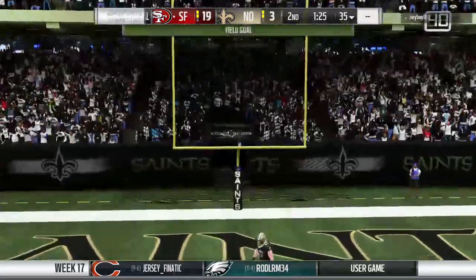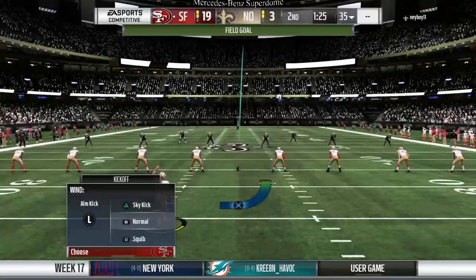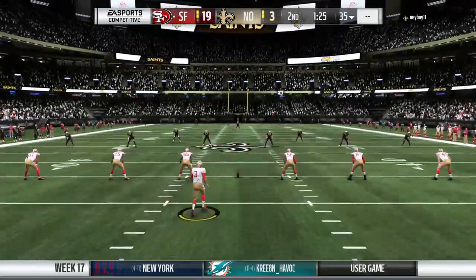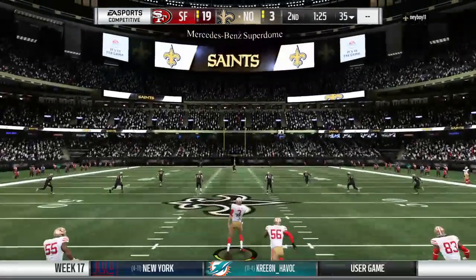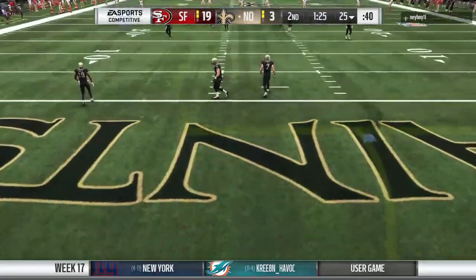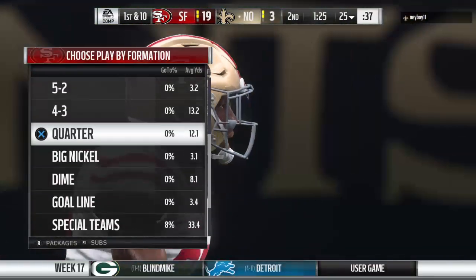The kick by Fairbairn is good. And that will extend their lead even further. A good drive gets them inside the 5, but they could not punch it in. And credit the defense, too. Make sure that happens, because that was the old bend but don't break approach. Made sure they contained them when they absolutely had to and forced the field goal attempt that went through.